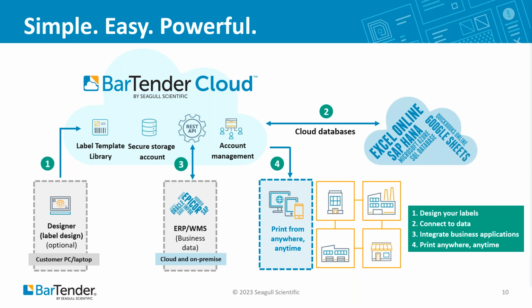3, customers can integrate their ERP, WMS, MES, or any business application through our BarTender REST API or file drop integration method. And finally, all authorized users, which you control, will have access to centrally stored label templates, and they can easily print from their browser or mobile device from any location. BarTender Cloud also works with our new mobile apps, and there is no printer driver management required.